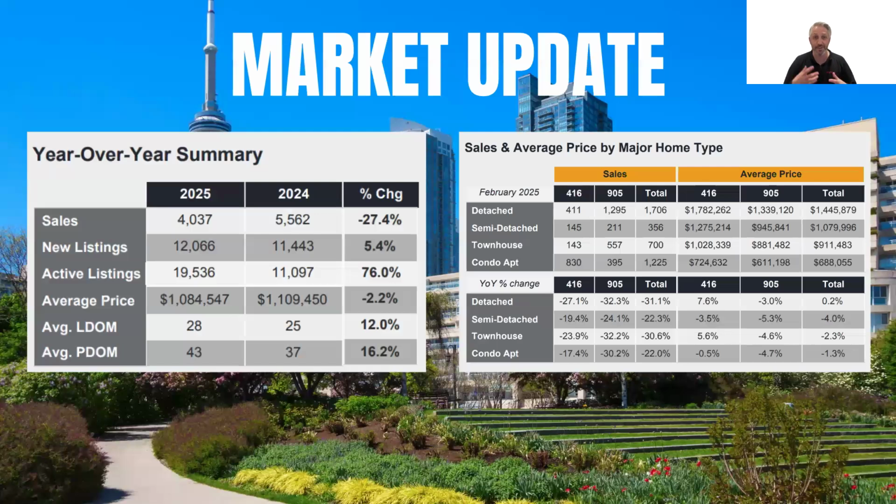In some areas, the months of inventory is creeping up into that neutral and buyer's market, whereas a lot of the times we've been used to more of a seller's market. Average price is down very, very slightly, a minimal difference, 2% in the average price. And then you see here, just next to my head, average days on market, fairly similar. We've got a 12 to 16% difference in that, but both staying in and around the same.